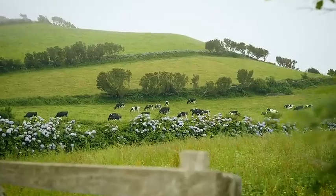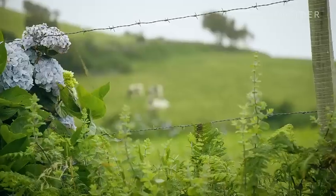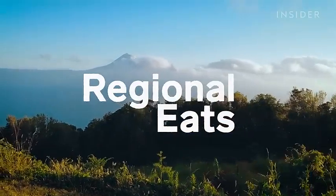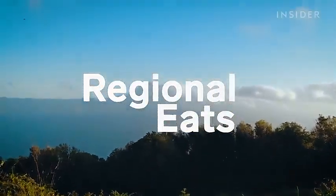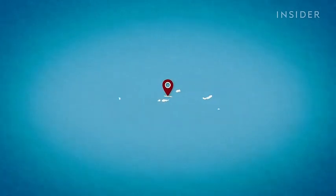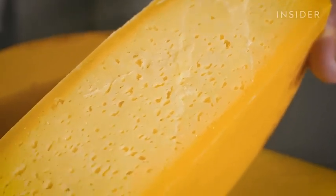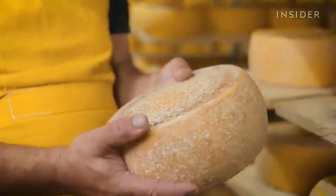Imagine there are over 10,000 cows on the island, which is more than double the size of the human population. Cows here even dictate the start of their day for their keepers. São Jorge is a tiny island in the middle of the Atlantic Ocean. It is also home to one of the richest and most elaborate cheeses on Earth, São Jorge cheese.